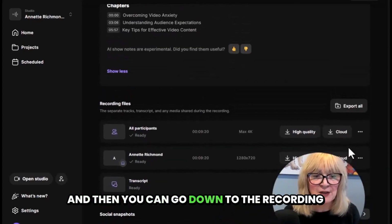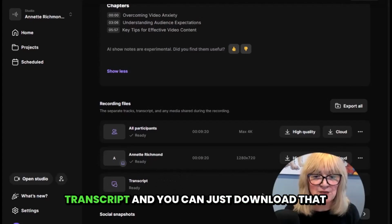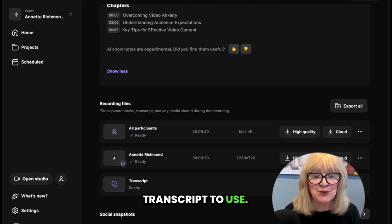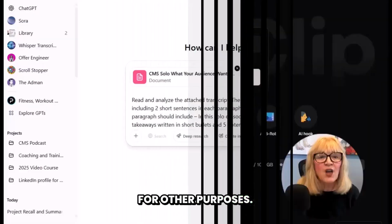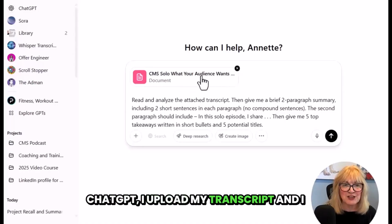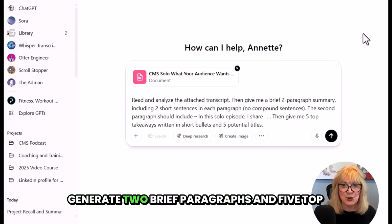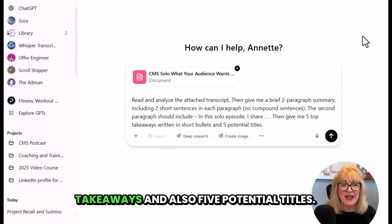And then you can go down to the recording files, where you can see here you have a transcript, and you can just download that transcript to use for other purposes. Once I'm done in Riverside, I go over to ChatGPT, I upload my transcript, and I include a brief prompt asking it to generate 2 brief paragraphs, 5 top takeaways, and also 5 potential titles.